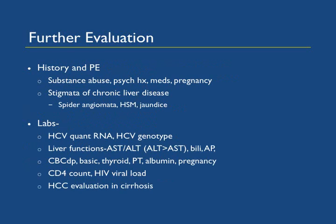Further evaluation of patients includes a history and physical exam. History for substance abuse, psych disorders, medications, and pregnancy is very important when you're thinking of treating for either HIV or hepatitis C. Looking for stigmata of chronic disease, including spider hemangiomas or angiomata. Also, hepatosplenomegaly and jaundice are important to look for.